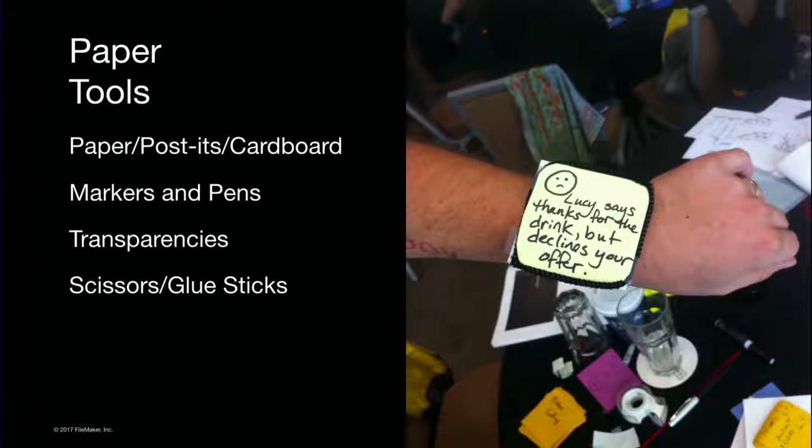Now the image that you're seeing here, this is my wrist. I was at an Adaptive Path training, and one of the exercises for us was to build an Apple Watch app that was going to be used at a digital nightclub, where people would be interacting with other people at the nightclub, but using their watch for different things.